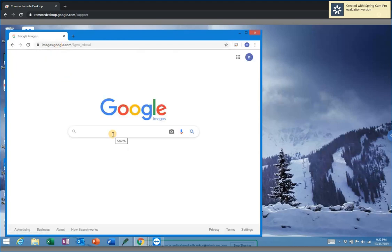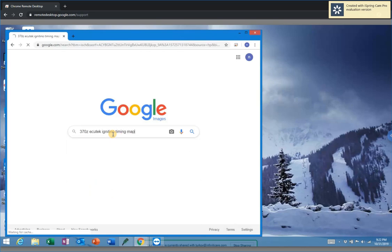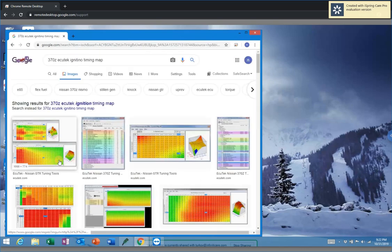Control. So, okay, so ecutek. So let's say 370Z ecutek timing map. There we go. Perfect example here, right? So let's look at that one.